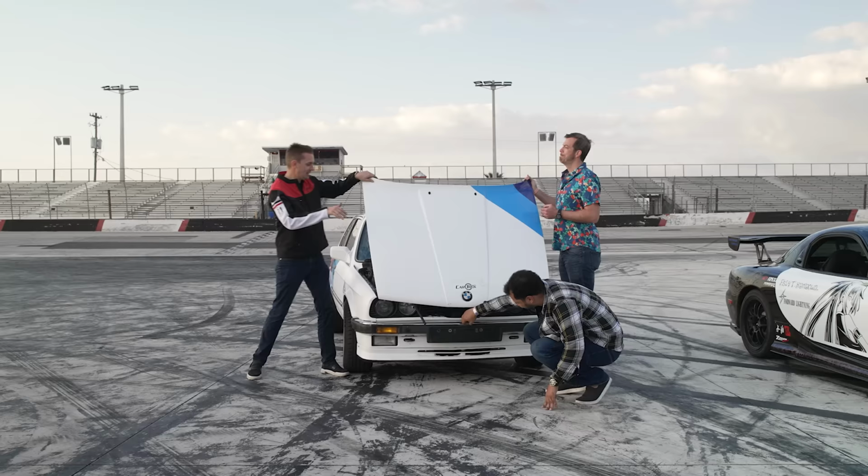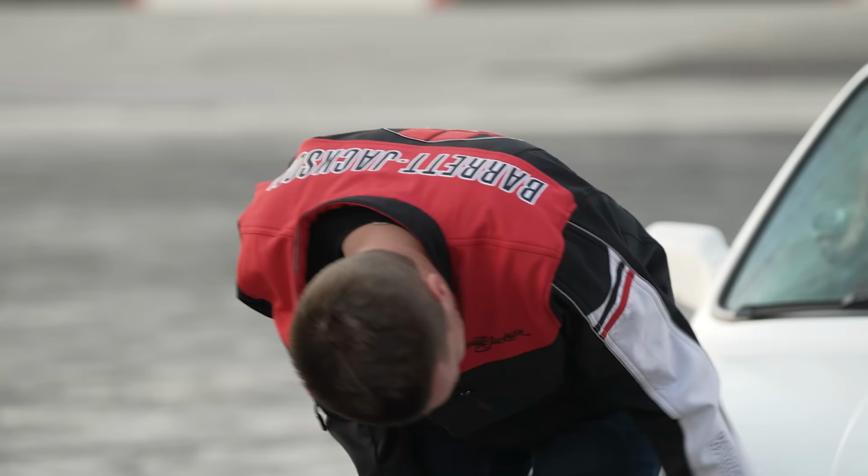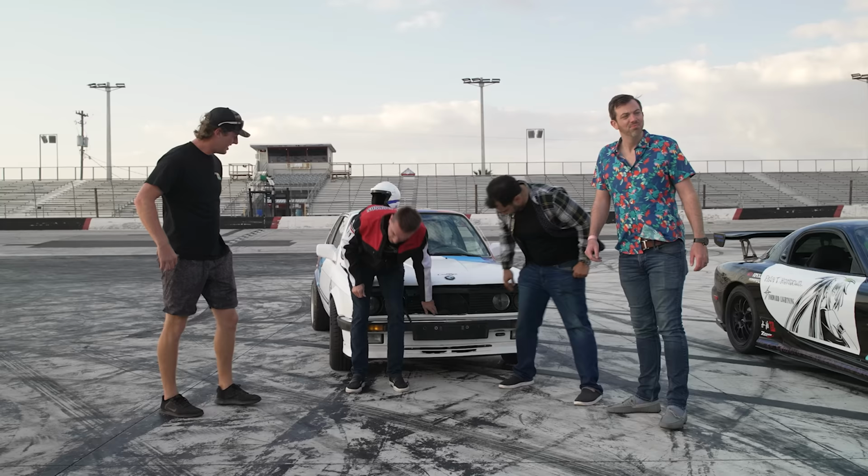Hey, I checked out my Crown Vic. It's totally fine. Oh, good. How's your car? So this I'm not worried about. The fan, we can fix that. It's a little denty over here.